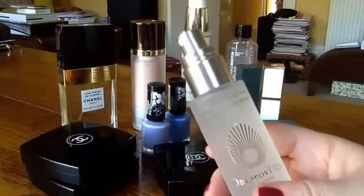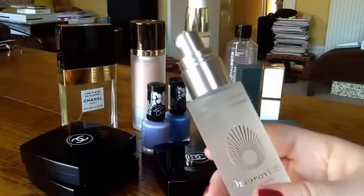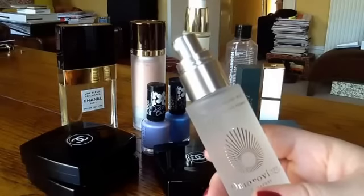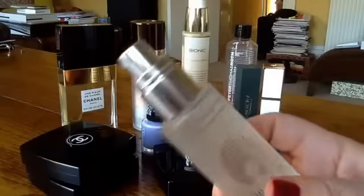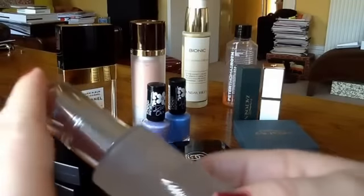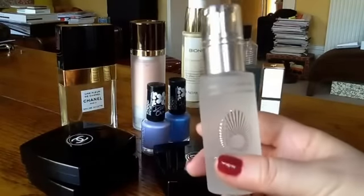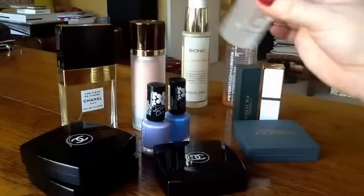It definitely doesn't feel just like water. It feels like there is some emollient in there. But does it really do very much? I'm not sure that it does, and it's quite an expensive product. So whilst I'm really enjoying having this as a gift for freshening up in the handbag, I don't think I'd be purchasing it.